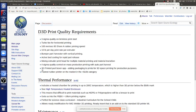3D printed part boxer app. Adding packaging to prints for 3D space printing for production purposes. So you don't do just one layer, but add little connections to the next layer so you can actually print multiple layers of prints in one print. It would save you a little bit of time. So for example, you can even print the packaging around that and ship that at USPS.